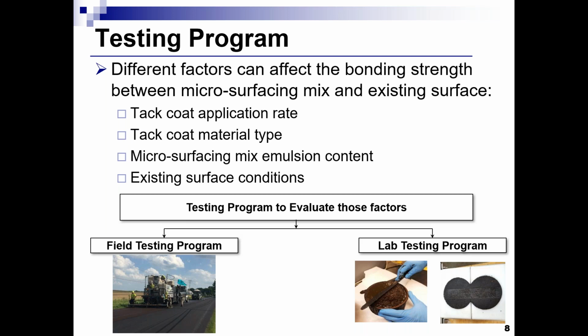The focus really was to evaluate the tack coat application rate, and I'll be talking about what rates we have evaluated in a moment, the tack coat material type, as well as one of the things that we knew, which is the microsurfacing mix emulsion content, and if it really affects the bond strength between the microsurfacing and existing pavement. And the last is really the existing pavement condition.